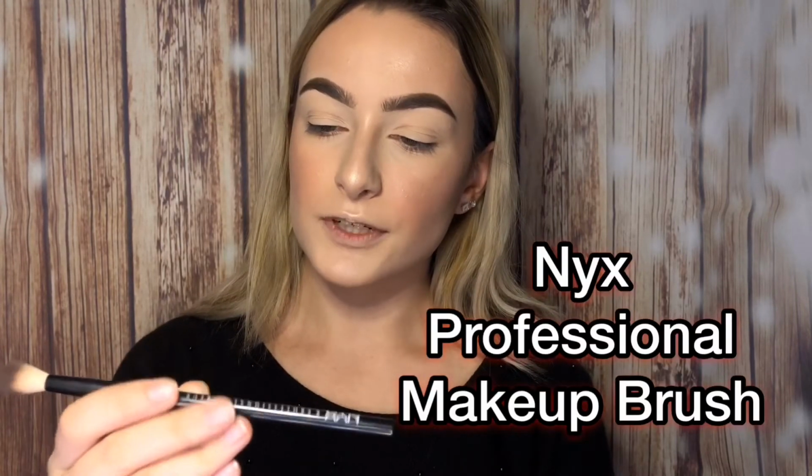So I'm going to start applying these eyeshadows. I don't know how good of a look I'm gonna be able to do. It's gonna be more of a simple look. I'm going to use the one brush that I absolutely love, that is Drugstore. This is the NYX Professional Makeup Brush. It's just an eyeshadow blending brush. I absolutely love this brush.